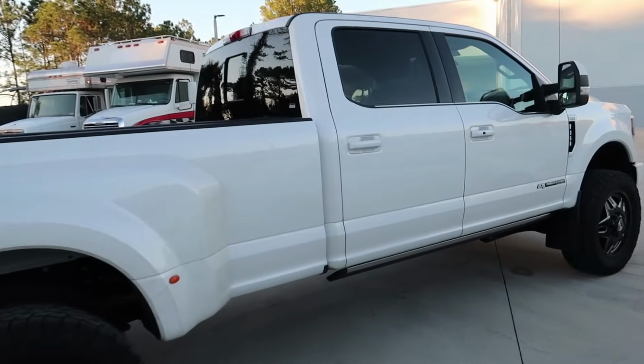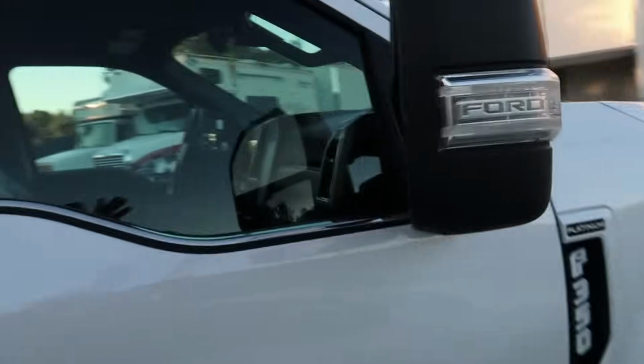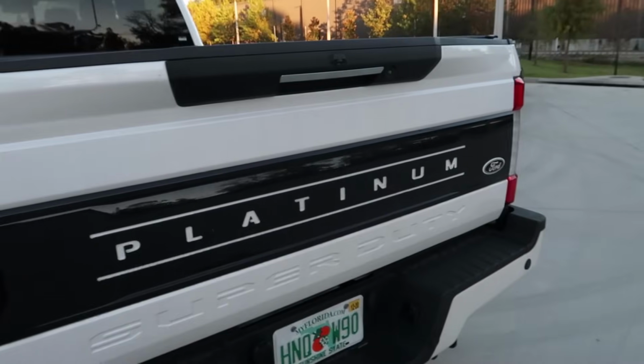And then we also have Big Effing Trucks helped me out with all the paint match stuff like door handles, mirrors, emblems, grills all blacked out, white Ford emblem. Then my favorite part of all is the black platinum tailgate. So this car's cool. I really don't drive it that much. It's usually just a kind of a tow vehicle.